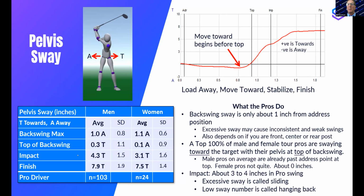Now, by the time you get to impact, however, we have shifted significantly over to the lead. Sorry, I'm getting it wrong. Let me go back to the curve. And that's a really good example of what happens when you get your terminology mixed up, towards and away. So at impact, we are actually, as I was saying earlier, moving towards the target. I think I misspoke again, but anyway, now I'm back on track. We're 4.3 inches towards the target and 3.1 for the women. So you'll see that we move continuously towards the target.